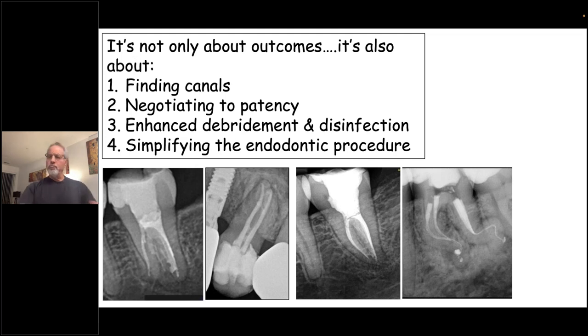So we're kind of coming to the end. What I think is really important, and it's what I've been hearing for the last 3.5 years, is an argument against considering laser activated irrigation or use of lasers in endo, is that there aren't any really good outcome studies saying it's better. Well, I guess if you want to wait for a 5-year outcome study that is going to be perfect, you may be waiting a lot more than 5 years.